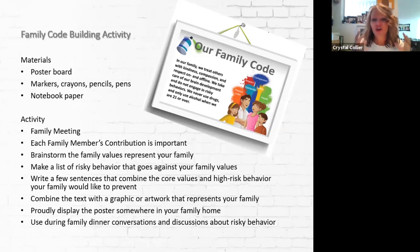Combine that text with a graphic or artwork. One of my favorite ones is a family drew a big family tree and each leaf represented a different value and each person in the family was sitting under the tree. And then right below that, they had their family code. Proudly display your family code somewhere in your home and use that during your dinner discussions and discussions about risky behavior. So imagine you're sitting around the dinner table and today is National Vaping Awareness Day. And you say, hey, guess what? National Vaping Awareness Day. And one of your little ones in elementary school is like, huh, what? And your middle schooler's like, yeah, I saw so-and-so do that. It starts the conversation.